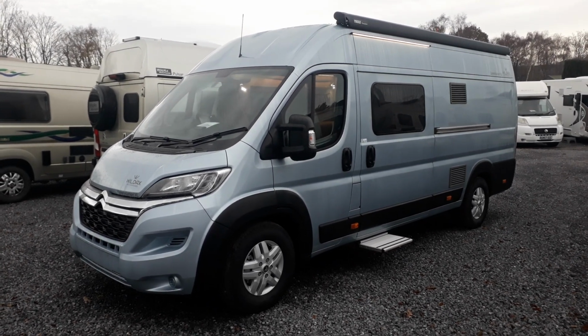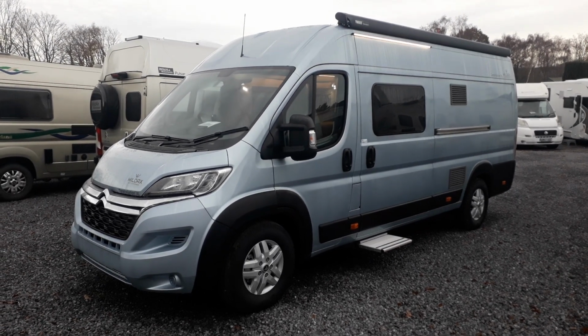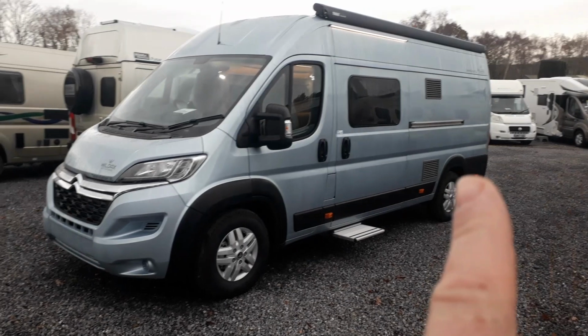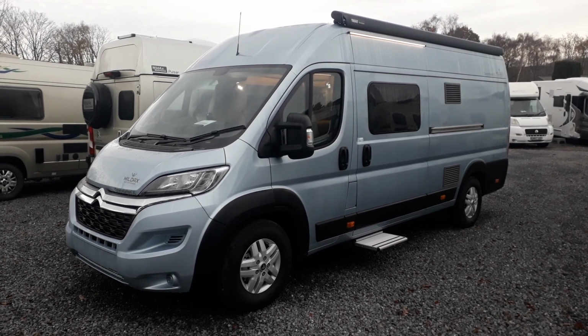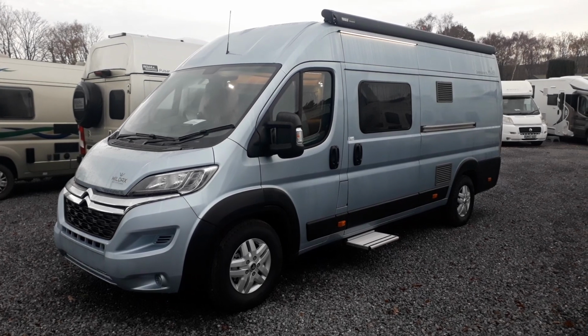This particular one, it's a Constellation XL, so XL means it's the 6.34 metre long van. Interestingly, it's the same wheelbase as the 6 metre van, just has a little bit more overhang on the back end, gives you a bit of extra space. And the Constellation is their front lounge, super spacious, super big kitchen, super lovely van conversion.